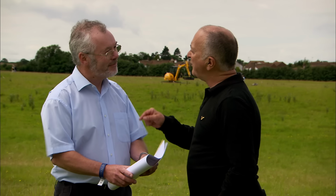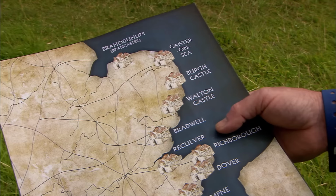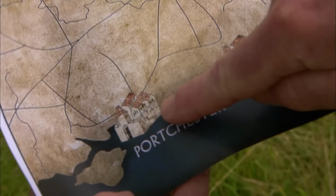You said shore forts, so does that mean there was more than one? Oh yes, we've got a map here of the 11 forts. So we've got Branodunum up there at the north end by the Wash, and then we've got 11 forts around the coast, ending up with Portchester down by the Isle of Wight. So we do know that whatever Branodunum's function was, it was part of an overall strategy. This is the Roman military having a very serious attempt to defend the coast of Britain and possibly doing this trading stuff as well.